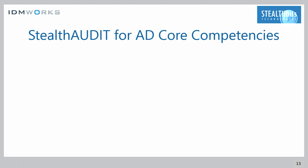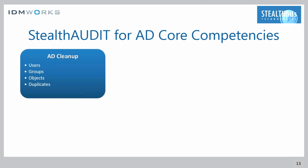So yeah, thanks, Job. Let's talk about how you might actually accomplish some of the cleanup that we're talking about. The Stealth Audit Management Platform is a common management framework for Active Directory and the platforms that Active Directory controls access to. But today we're talking specifically about one of the products within the framework, Stealth Audit for Active Directory. What Stealth Audit for AD does is, first of all, help you with Active Directory cleanup by telling you where all your stale users are, all of your empty and duplicate groups, and other stale objects where you potentially have duplicates, and then giving you the automation to clean all of that up without having to do any manual work.